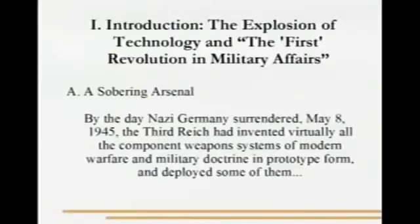We're on the first point of our outline. I want you to stop and consider. On May 8th, 1945, when the Third Reich surrendered, virtually all of the component systems of modern military warfare and doctrine had been developed by Nazi Germany in some prototype form, and some of that technology was deployed.